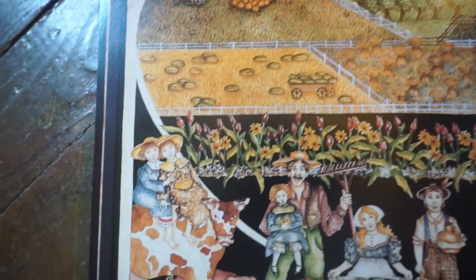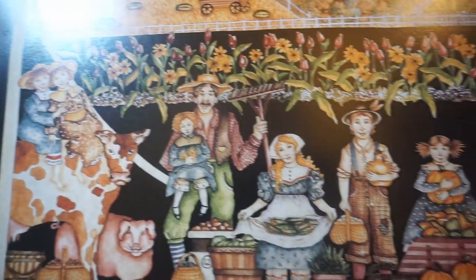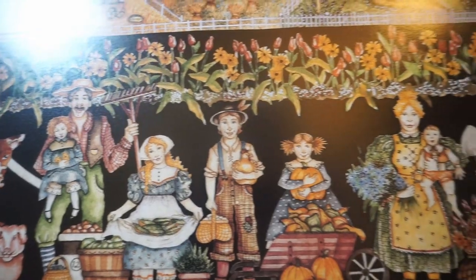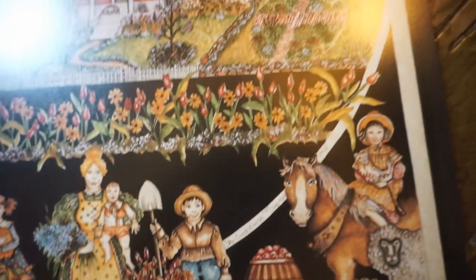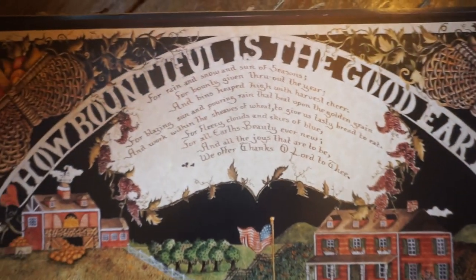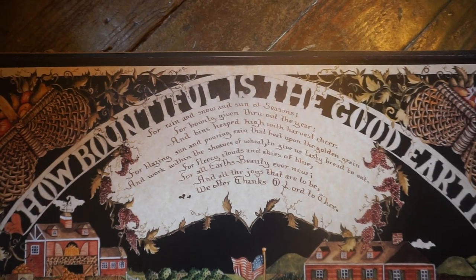And that's probably because it's a print that I always have loved. And it represents family, farm, gardening, heritage, all the things that I love in my life. And the center poem, or rhyme, was something I just found, author unknown, in an old book.